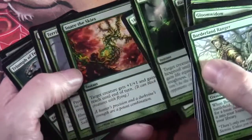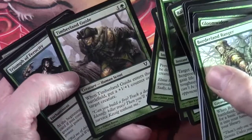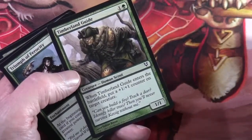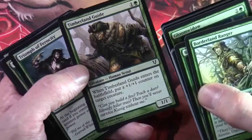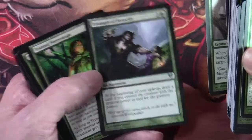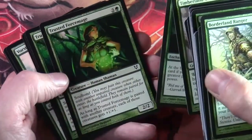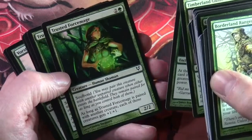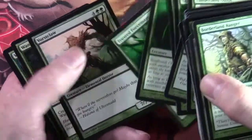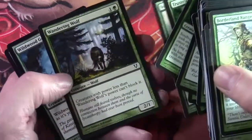Sheltering Word, Snare the Skies, Terrifying Presence, Timberland Guide in here. 1 and a green, 1/1. When Timberland Guide enters the battlefield, put a +1/+1 counter on target creature. Triumph of Ferocity was in here. That was the mirror card to Triumph of Cruelty. Trusted Forcemage. It's a +1/+1 pump on that one. Vorstclaw, 7/7, 4 and 2 green, vanilla.